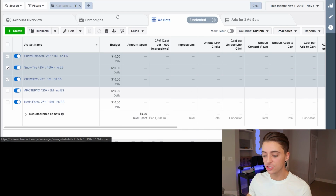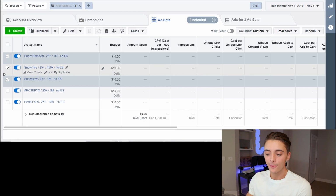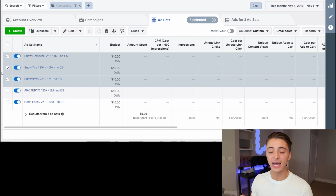So that's why I targeted some clothing brands, but also I just did very generic things here. So like snow tire, that's stupid simple, straightforward. People who are buying snow tires have to drive in the snow. So they would want to use things like a snow plow. So they would want to use things like an ice scraper and a snow cover for their cars.